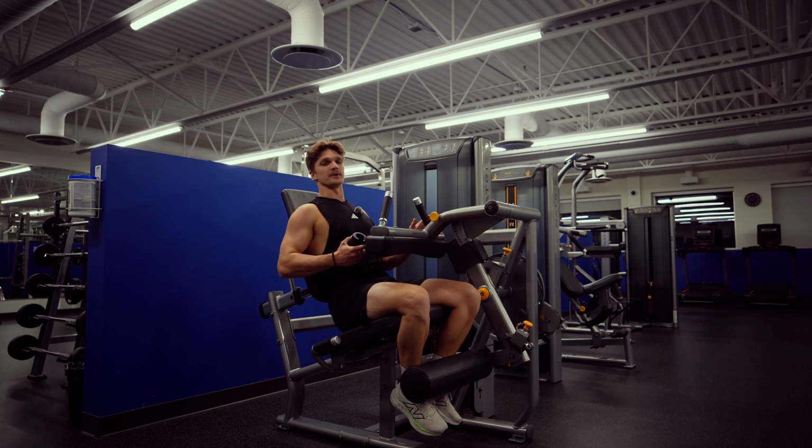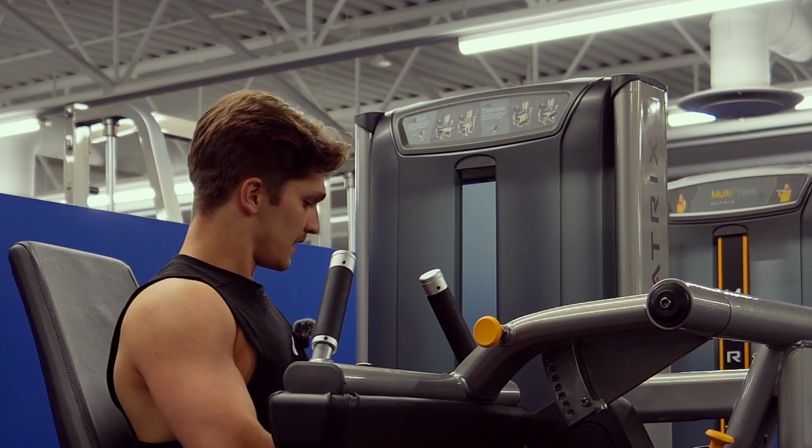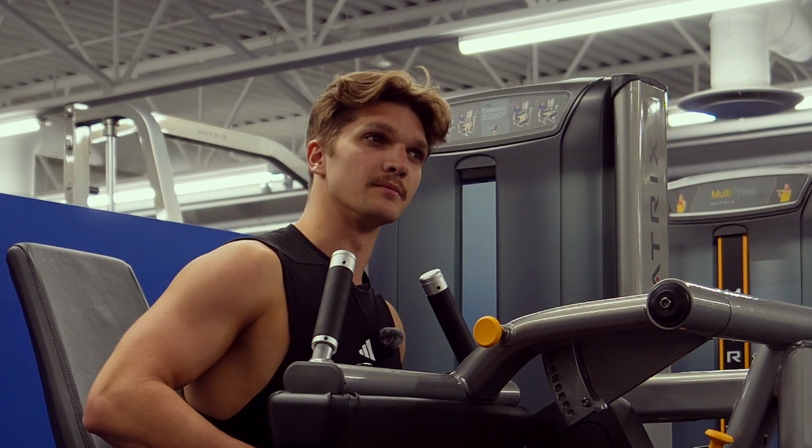The last set felt pretty nice. So we're gonna add 5 pounds to it because every inch counts, right? I mean, every weight counts.